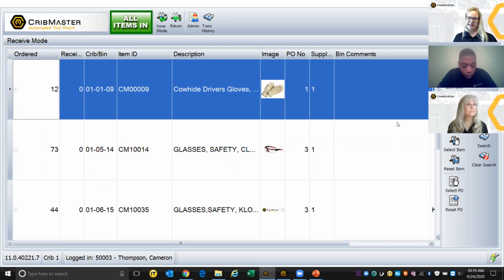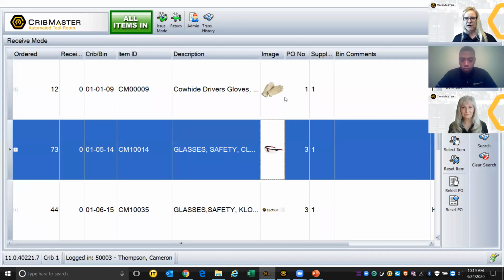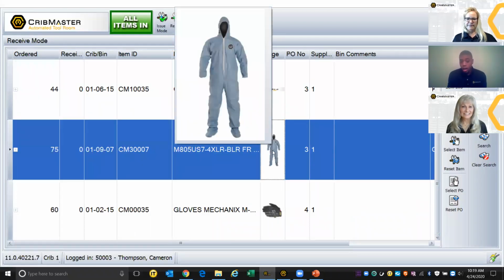So this is the screen that we used to have, and as you can see, the images are very hard to see. All you have to do is touch the image on the screen, and it pops up a much larger image, so you can see exactly what you are receiving. So yeah, a pretty straightforward but impactful enhancement to the ATR.